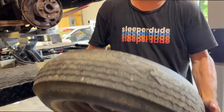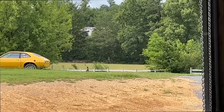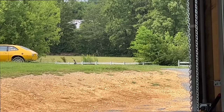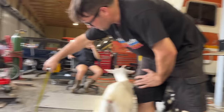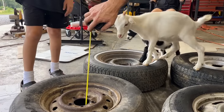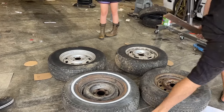I'm surprised that one hadn't popped on us already. We got all the casings we own that'll actually hold air. A lot of them in the category that won't hold air. Yeah, it's a measuring tape. That one may not even fit. Golly, what are we gonna do?